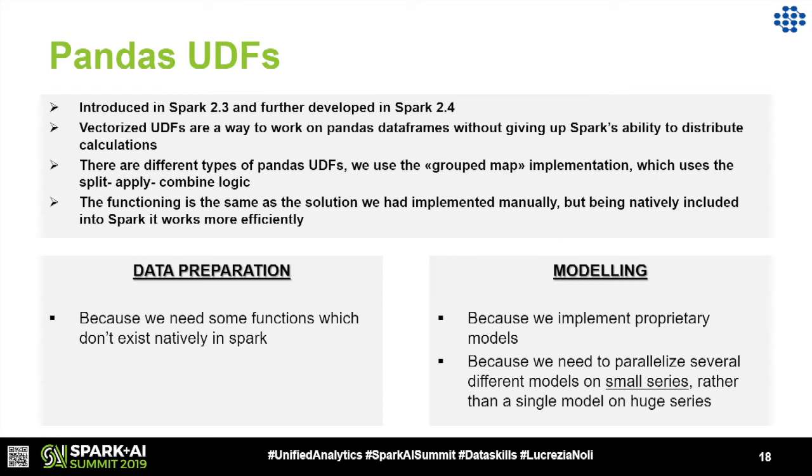So pandas UDFs were introduced in Spark 2.3, then developed further in 2.4. And we use the grouped maps that work with the split, apply, and combine kind of interface, or way to operate. Basically, they do exactly what I said. You can apply your custom functions working on a pandas data frame, but using this native way to do it, which is, of course, more efficient because it's natively implemented and existing in Spark.